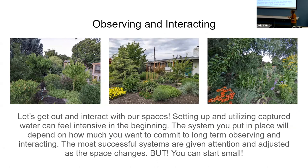There are 12 principles in permaculture, and one of them is to observe and interact. It's one of my favorites and also least favorites because I'm not patient, but this is such a critical point in land stewardship, resource utilization. And so I'm going to come back to this point of observing and interacting several times tonight. So first thing we're going to do, decided we want to capture water on our property.